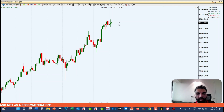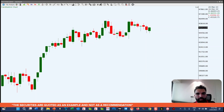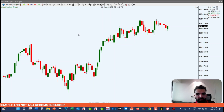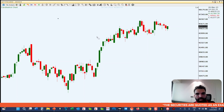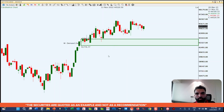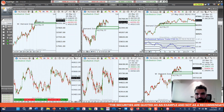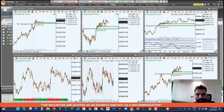Right now, after moving up, there is a little bit of consolidation happening on the monthly chart. So no signs on the monthly. If you look at the weekly chart, the weekly level of demand is holding nicely. Although tested, it's still there and still holding nicely. So this is your weekly level of demand. At any given point in time, if prices do come back here, then maybe it's a good idea to look at going long on some of the FMCG stocks.